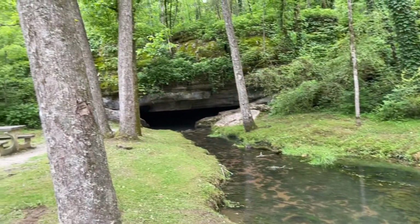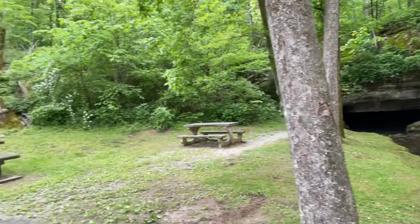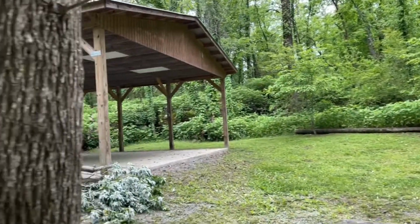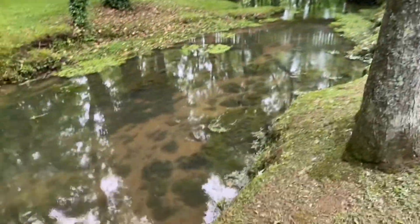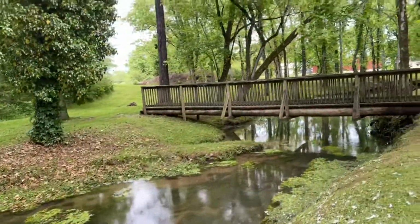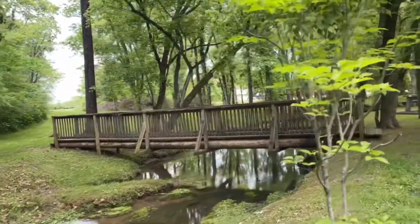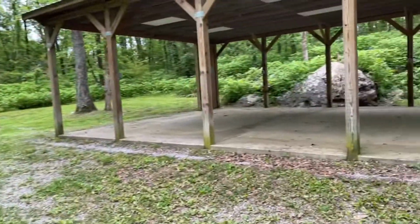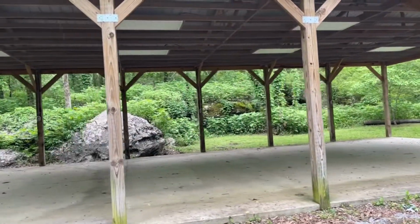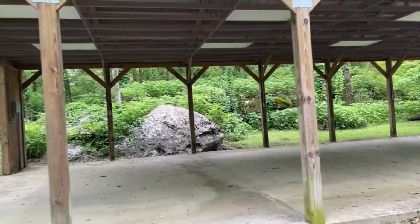Little trip to Berlin Springs, nothing special, but it's a little slice that makes our area kind of neat. Nice little area to come to. They do have the pavilion over here. If I recall correctly, the pavilion is free. I'm just going to go ahead and jump right in and say that there is a fee for using that.